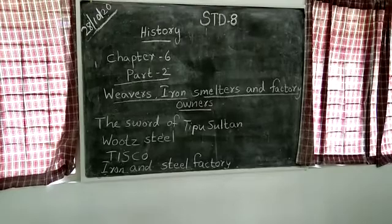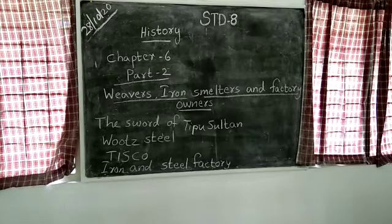and this discovery ultimately led to the Bhilai steel plant. A few years later, a large area of forest was cleared on the banks of the river Subarnarekha to set up a factory and industrial township at Jamshedpur.